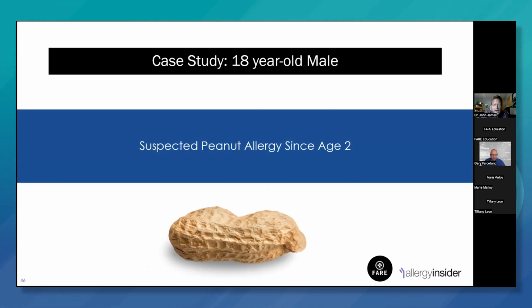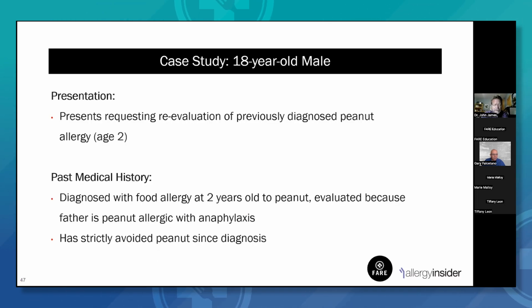So this is a patient who was suspected to have peanut allergy since age 2. There was a family history. The father had peanut allergy. This infant was tested, and the past medical history is that he was diagnosed with food allergy by testing at 2 years of age because the father was allergic and had anaphylaxis, and he has strictly avoided peanuts since then.